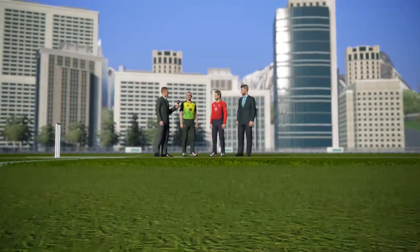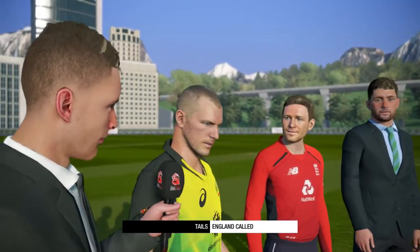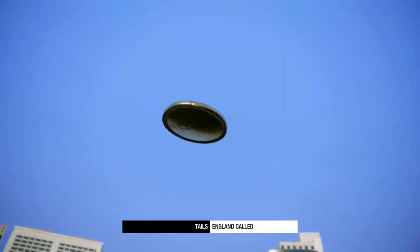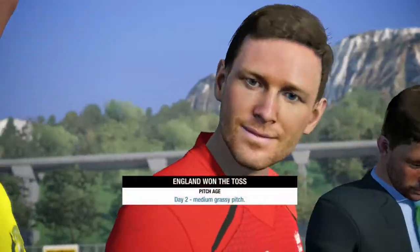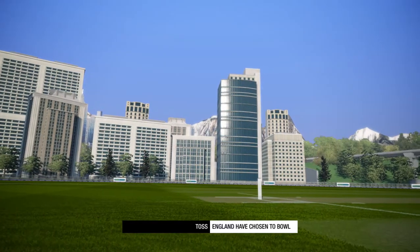The two captains are in the middle. We're ready for the toss. Bowling first. Good decision, I'd say.